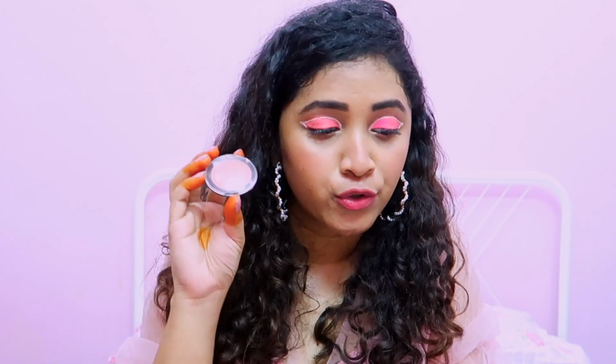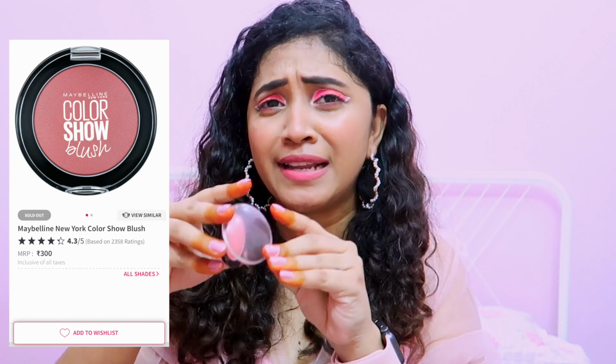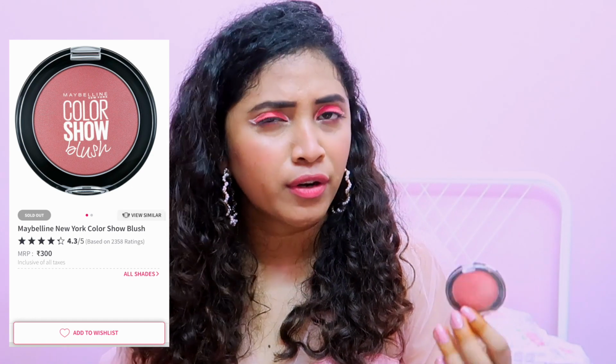Or if you really want to get a blush, then I would suggest you guys go for Maybelline Color Show blush. Now this one is in the shade Fresh Coral and this is very old, guys. Like really old, and this works really well, and I think I got this for around 300.